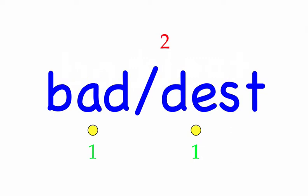Bad is the root word, and the word to spell is baddest. Baddest. He is the baddest of them all. Baddest. Two-syllable word. First syllable bad, three sounds. B, a, d. Dest, four sounds. D, e, s, t. Bad dest. Again, the root word ends in a vowel followed by a single consonant. We're going to add an ending that begins with a vowel, so we double the D. Mark the word. Bad dest.